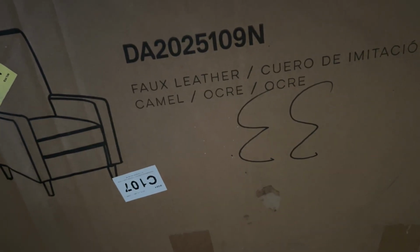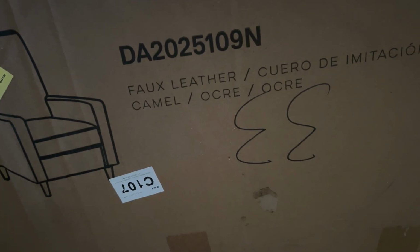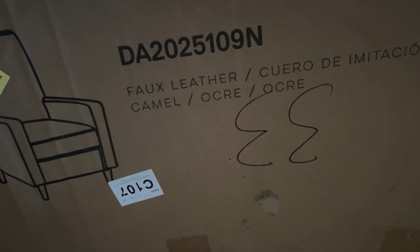We ordered a recliner from Ashley Furniture, and I'm not really sure how we're gonna fit it in the living room, but we'll make it work. And it came in this huge box that we have to put together. So that should be fun. Right, Bells?